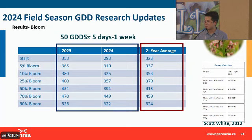And I think bloom GDD, or the bloom development study, is also a very stable one in terms of variation. I don't find variation between regions, because the set of numbers from 2023 seems to be working for Pictou as well, and in other areas. So it seems to be working well without too much variation.